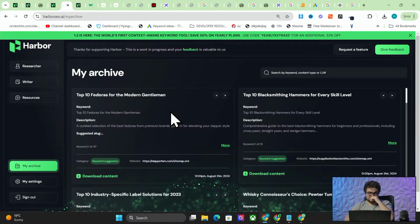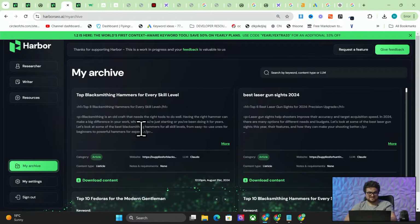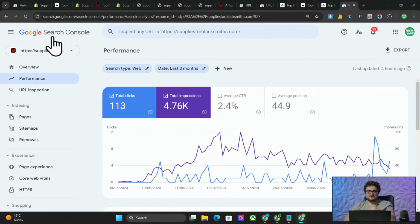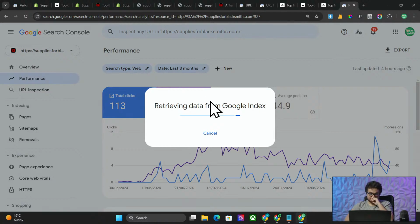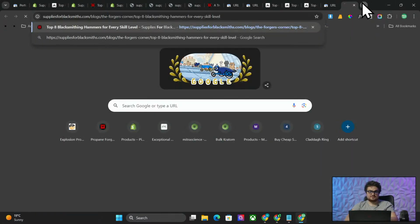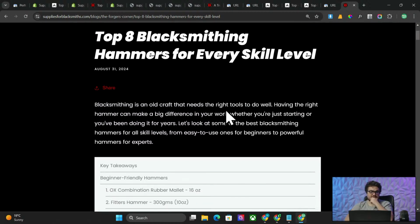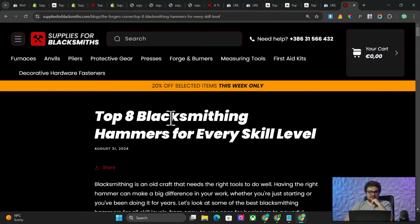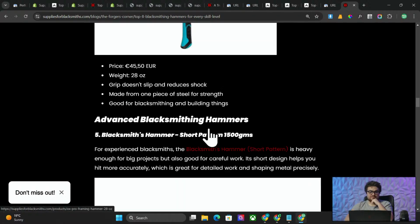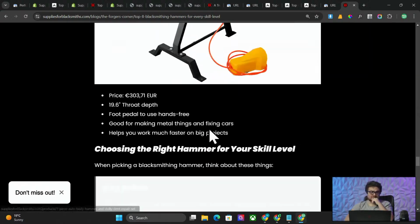I think I might have timed out. Yeah, it did. So supplies for hunting is a bit too big for Harbor. I'll have to fix that. And then we've got the other one here, which is the same kind of article, just a little bit different, on a different website. Top 8 blacksmithing hammers for every skill level. I really like that keyword. I think that's going to bring in some traffic, potentially some sales.